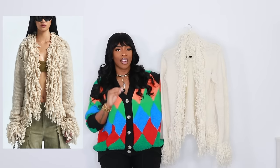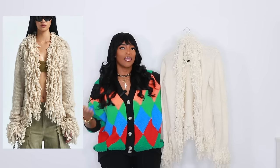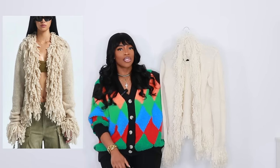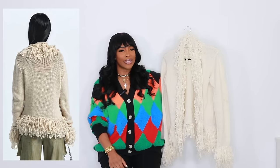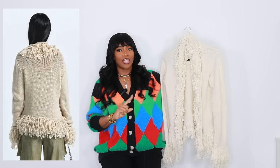So next up is a cardigan that I got from Shein, and I'm pretty sure this is a Jaded London dupe. The one on Jaded London is obviously more expensive, and it has been sold out for ages. So when I seen this one, I was like, let me try it out and see what it's giving. And I am obsessed. So I do actually have a look planned for this already.